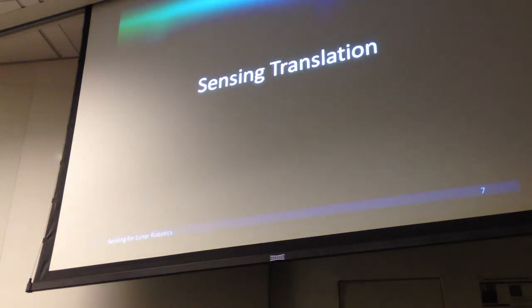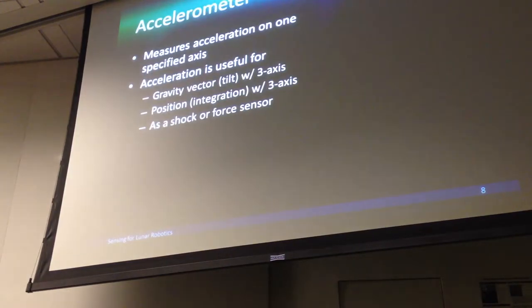So how do we sense a translation and the derivatives of translation? Well, the first way we can do that is an accelerometer. So that fundamentally measures acceleration on one axis. Acceleration is useful for a gravity vector if you have three orthogonal accelerometers.